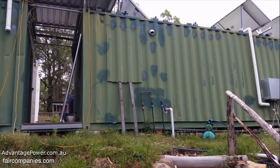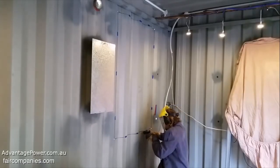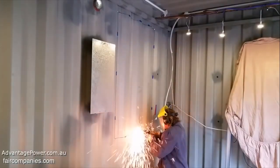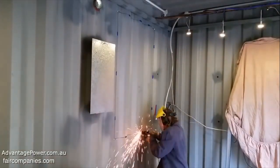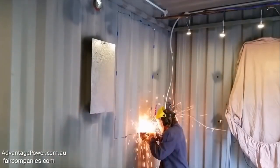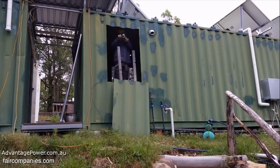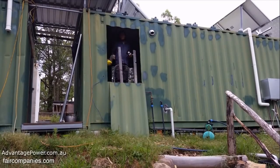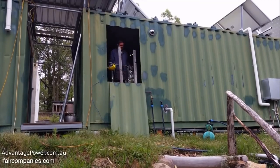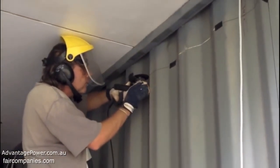I've never built a house before, and I've definitely never built a shipping container house before. I just started. I put black tape where I don't want to cut until the very end. I used large and small grinders to cut the hole.